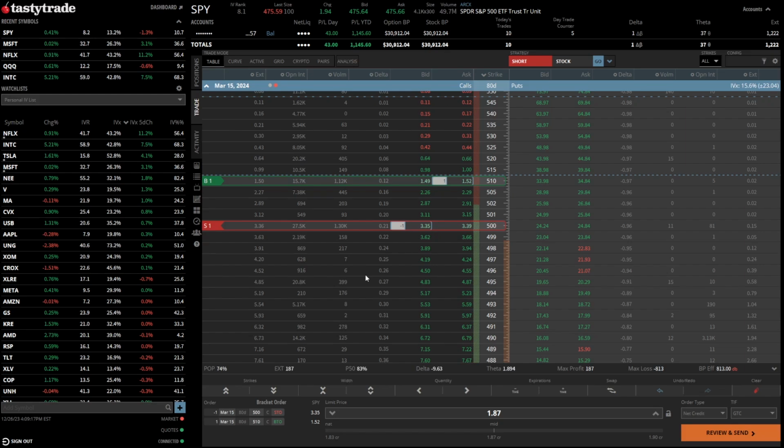So 1,000 contracts of volume today in these two areas with 15 and 27,000 open interest. It's a nice area to set up, kind of that area where the market could go to, but it's outside the expected range. So based on this, I like to play maybe one or two strikes right next to that expected range if I'm going further out.